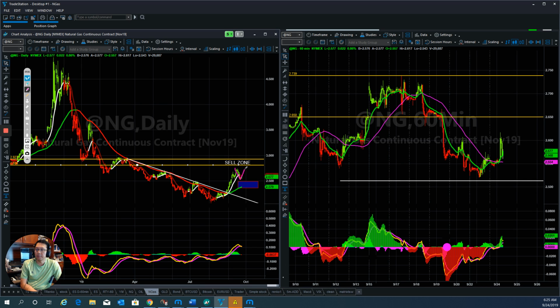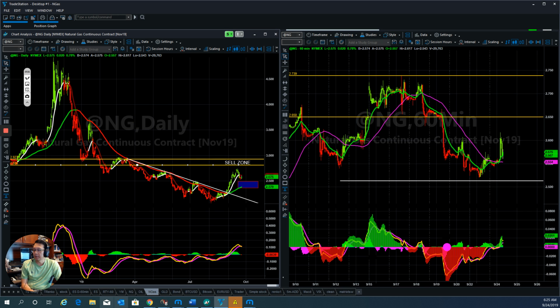Looks like they try to bounce back up here. Okay, so short term here, they pull back here and then they go back there again. Right. So let's see how far they can go to resist up into this level here. So if they push it back up, they have to test the upper level up here. Okay, so that's for the natural gas.